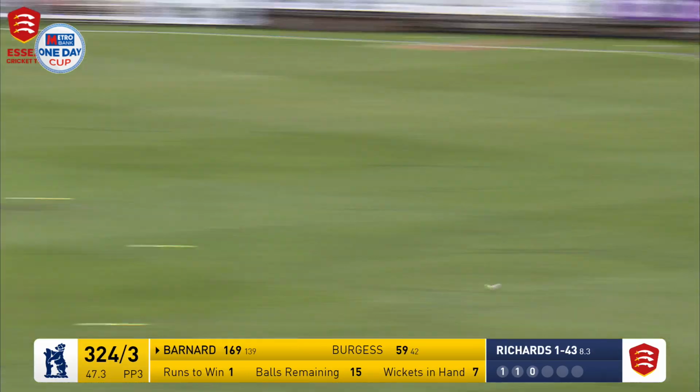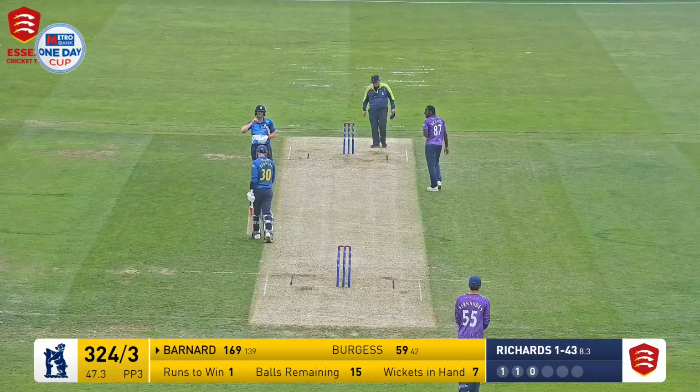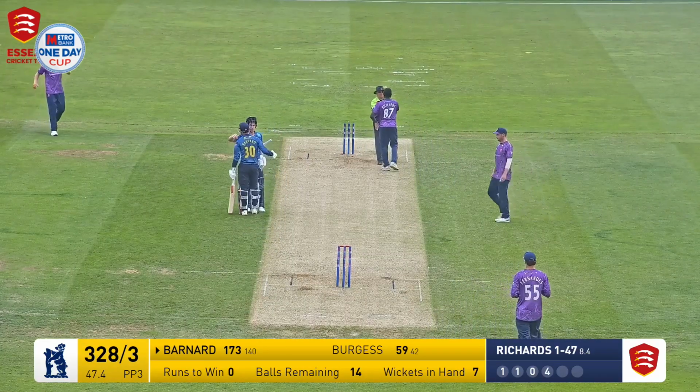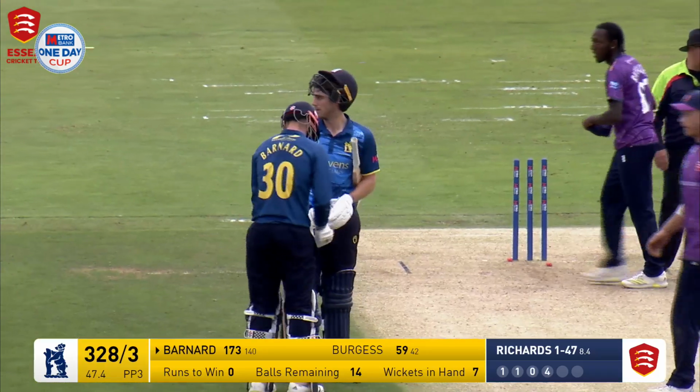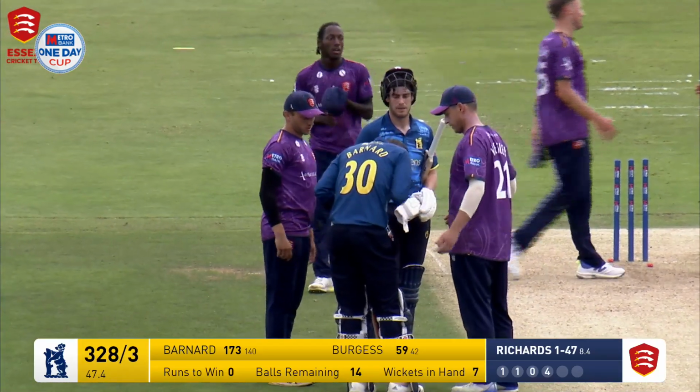And that is played down to backward point for 4. Ed Barnard punches the air. The Warwickshire captain has batted through the entire innings to finish 173 not out, and take Warwickshire home by 7 wickets. A big run chase from them.